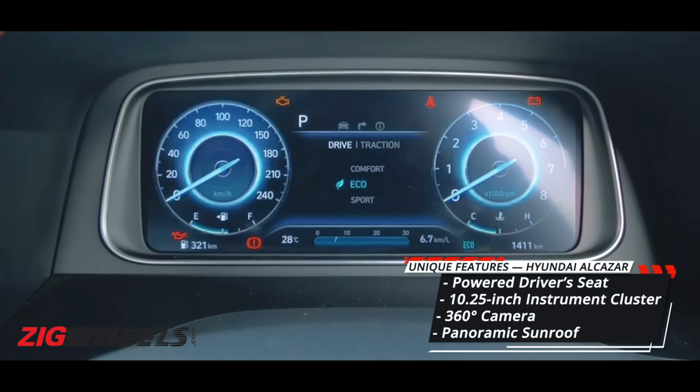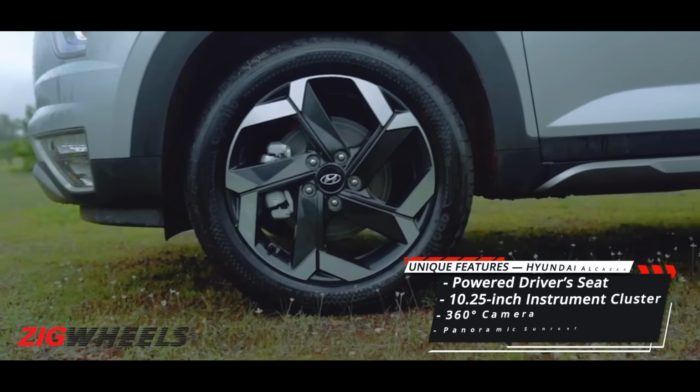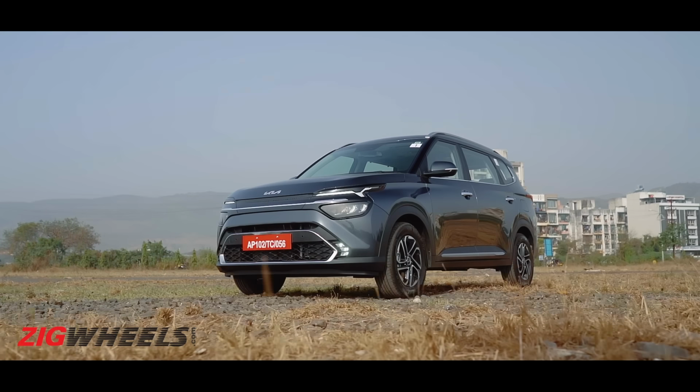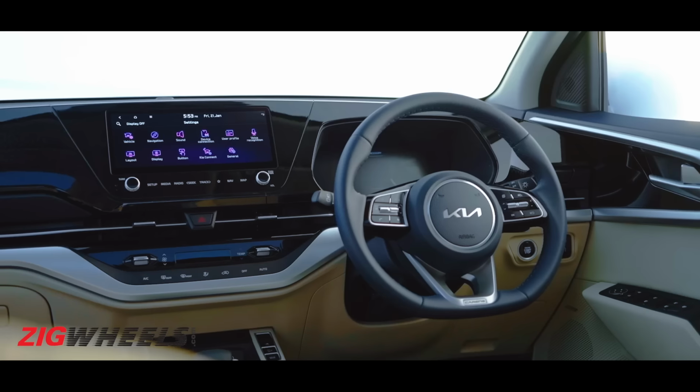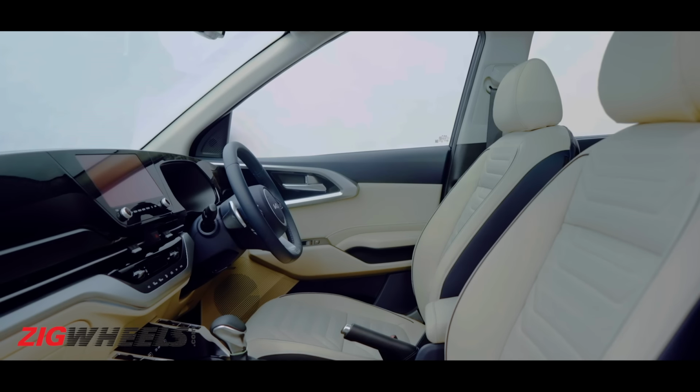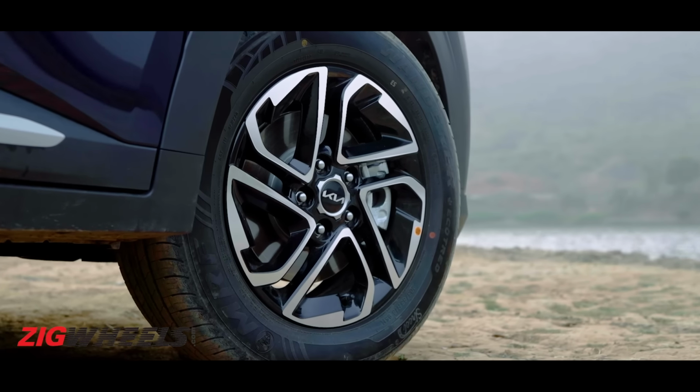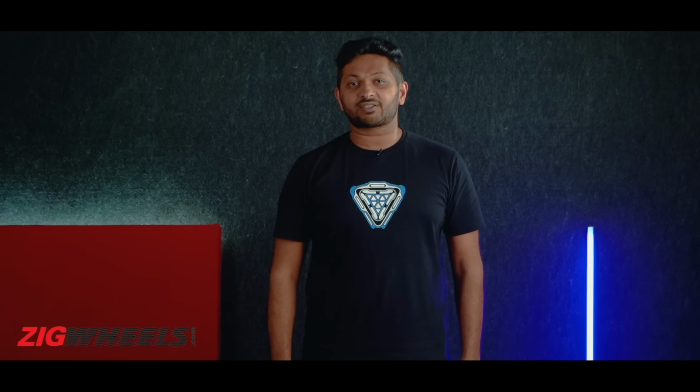In terms of feel-good features, the Alcazar feels like a proper upgrade over the Creta. For example, you get a 360-degree camera, a digital driver's display, larger 18-inch alloy wheels, a second wireless charger for the middle row. The Carens, on the other hand, actually misses out on some features as compared to the Seltos. For example, you don't get a 360-degree camera, a heads-up display, and you also don't get a power driver's seat. Not only that, even the wheels on the Carens are smaller, 16 inches as compared to the 17 you get on the Seltos.